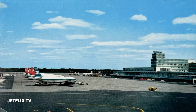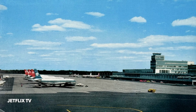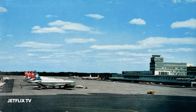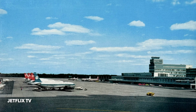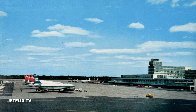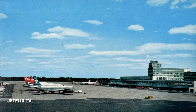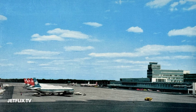This view shows the Dorval main ramp with the Aero Key on the very far left. You can just see a snip of it there. And we have a lineup of Air Canada DC-8s and a KLM DC-8. And over by the main terminal building, oh, we have an Air Canada Viscount and Vanguard, and we have a TCA Viscount and Vanguard as well. So it would date this image to about 1965, thereabouts.